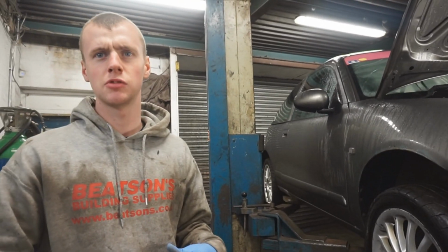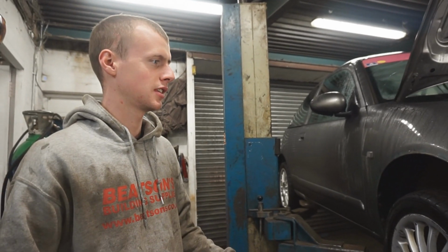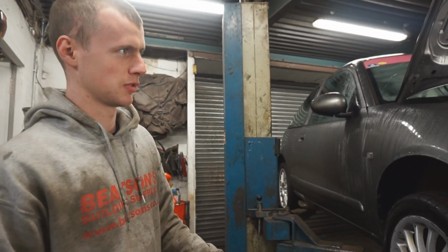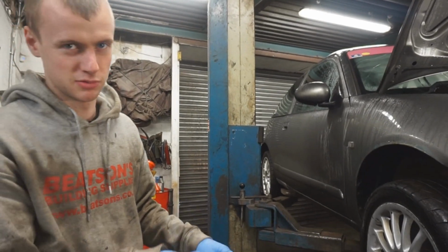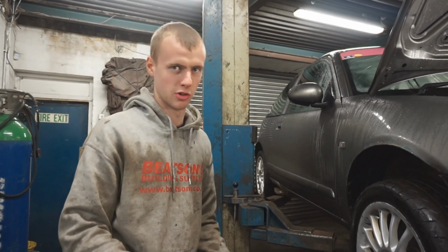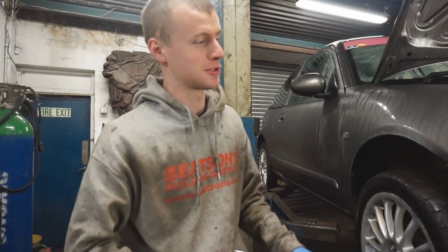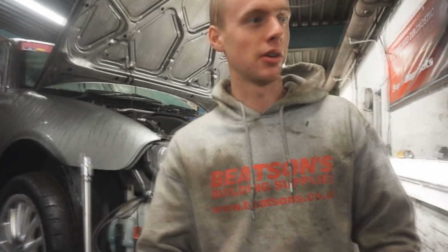What power did it make that day on the dyno? 203 horsepower. That's on Andy's dyno, Andy at AG Motorsport. Since then, we've just done a couple of track days. Apart from fixing the exhaust, because the exhaust was all a bit rotten, so it needed a side exit. But apart from that, everything else is standard. But the one thing, where is the turbo? Oh, it's in here.